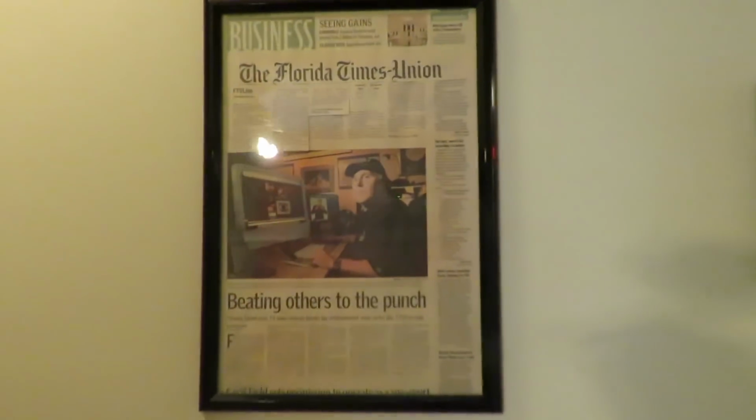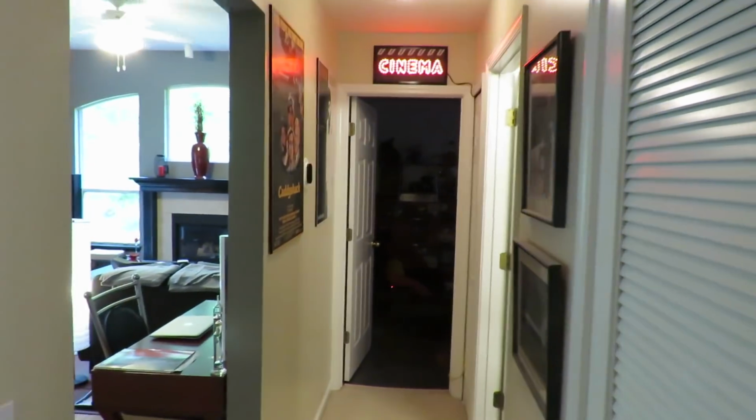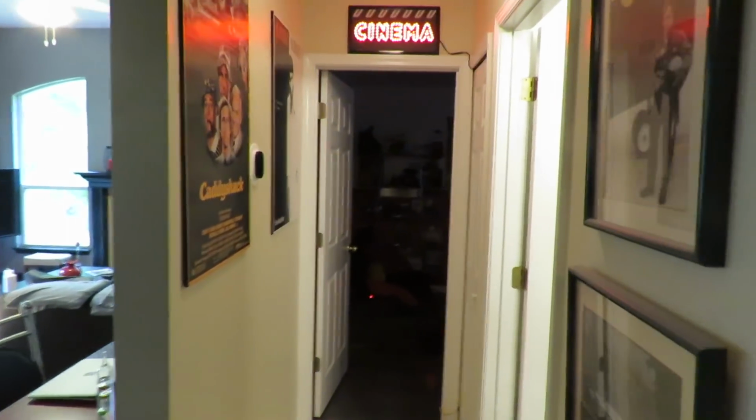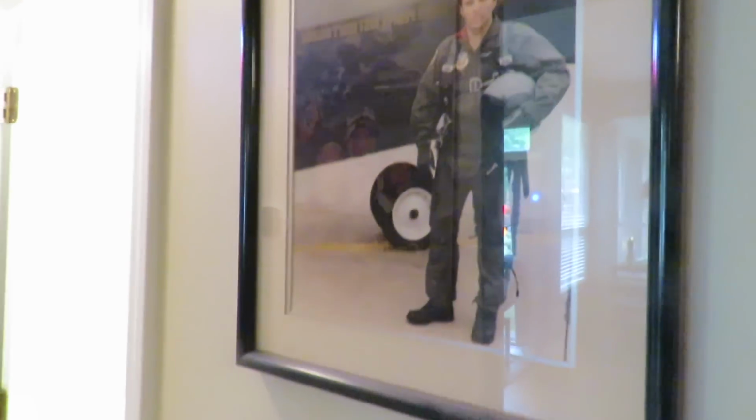In the hallway I have different things, hanging out with Katie Couric. This is when I was skiing in Kirkwood in California. That's me at Augusta National. Don't know why it's not focusing well. Another article in the paper. And then we come down here towards the cinema, and there I am looking steadily in front of my plane.